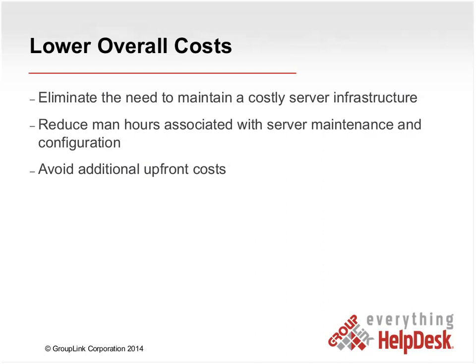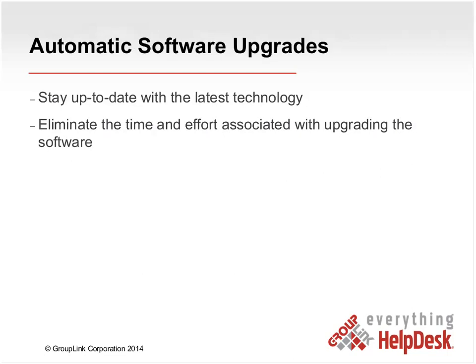Avoid additional upfront costs. Stay up to date with the latest technologies, automatic software upgrades. Eliminate the time and effort associated with upgrading the software, right? We can do that for you. As we bring out updates, we can communicate with you and make sure that you are up to date as well.